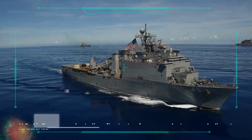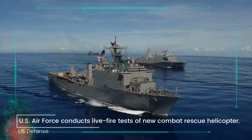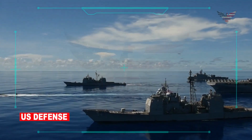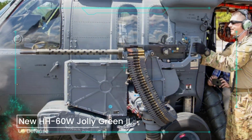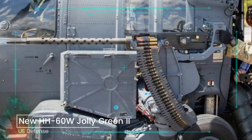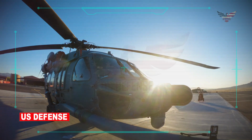Today we will talk about the U.S. Air Force conducting live fire tests of its new combat rescue helicopter. The U.S. Air Force announced last week that the new HH-60W Jolly Green II combat rescue helicopter has begun live fire testing.